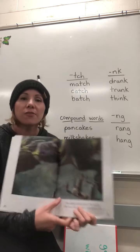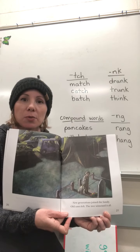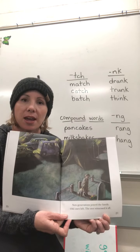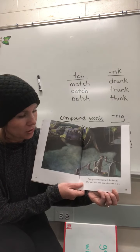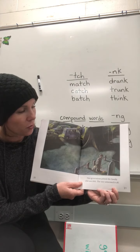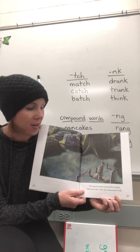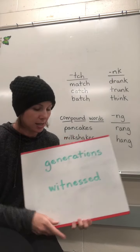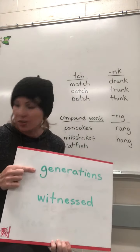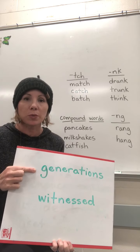So in the story, The Family Tree, that we read a couple days ago, I'm going to read you this page and we're going to talk about what the boy said and then how we can use one of those words in a sentence. New generations joined the family. Old ones left. The tree witnessed it all. So the first vocabulary word you have to choose from is generations. So the boy said, new generations joined the family and old ones left.